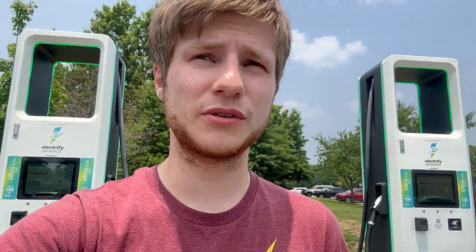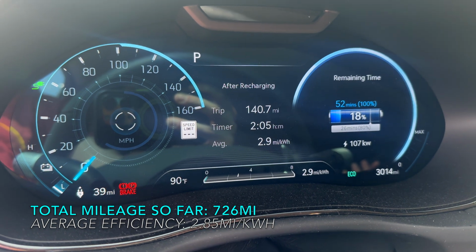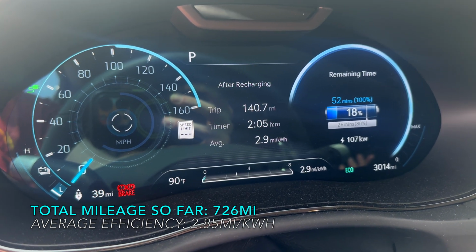Now we only have about 300 miles left before our destination, so we probably have got one, and then like I said, we'll probably do a second charging session just so that we have charge to go around town and everything. Just plugged in, but we arrived after another 140 miles, averaging 2.9 miles per kilowatt hour.